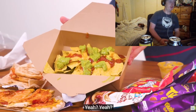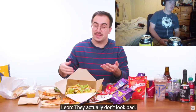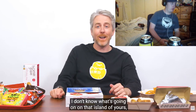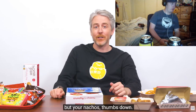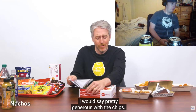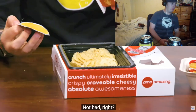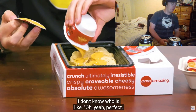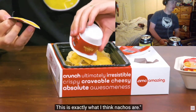Yeah? They don't look terrible, right? Absolutely disgraceful. I don't know what's going on that island of yours, but your nachos, thumbs down. I would say pretty generous with the chips. Not bad, right? These are UK level nachos right here. I don't know who is like, oh yeah, perfect. This is exactly what I think nachos are.